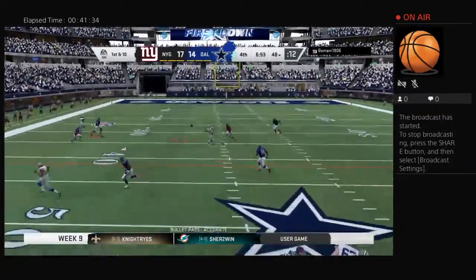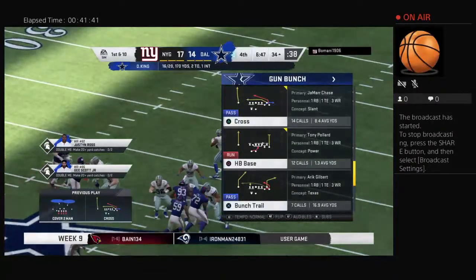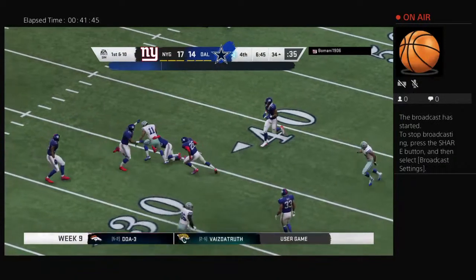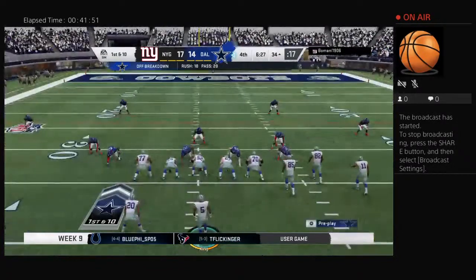Back to throw, King. And he finds a man with a crossing route, and he gets this inside the 35-yard line. Give him 18 on that one, and it's a Dallas first down. This quarterback now 6 for 6 since coming back out of the locker room.